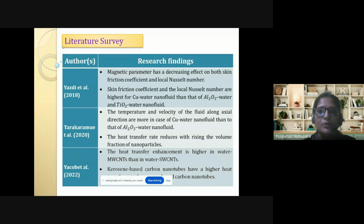Tarakaramu has the findings that the temperature and velocity of the fluid along the axial direction are more in the case of copper water nanofluid than aluminum oxide water nanofluid, and the heat transfer rate reduces with rising volume fraction of nanoparticles. Jacob et al. found that the heat transfer enhancement is higher in water MWCNT, that is multi-wall carbon nanotubes, than in water with single-wall carbon nanotubes. Kerosene-based carbon nanotubes have a higher heat transfer than water-based carbon nanotubes.